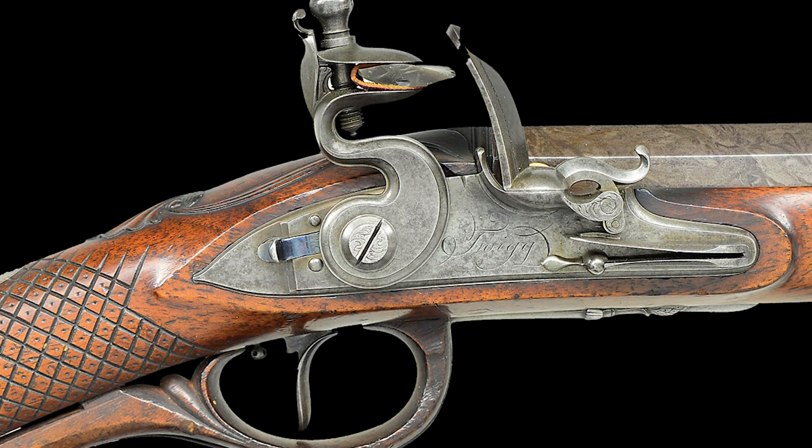Here are some more noteworthy firearms from the Keith Neal collection.